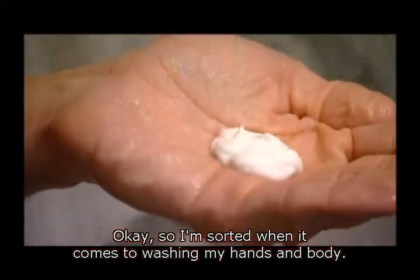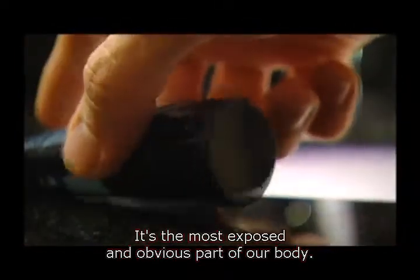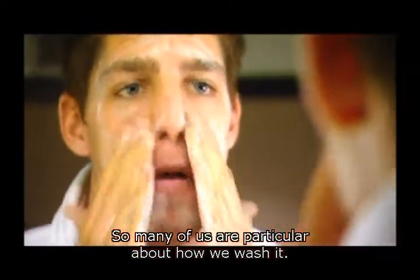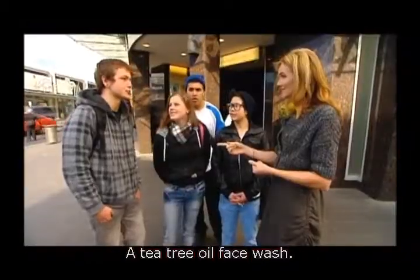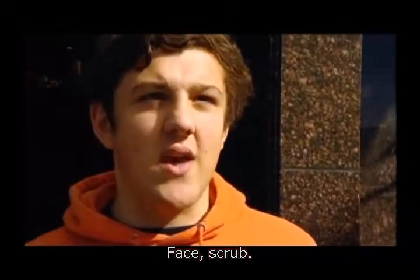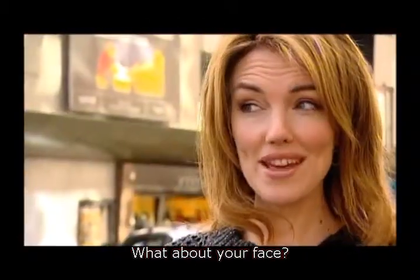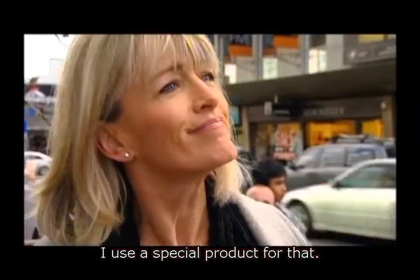Okay, so I'm sorted when it comes to washing my hands and body, but what about my face? It's the most exposed and obvious part of our body. So many of us are particular about how we wash it. Clinique. A tea tree oil face wash. Ooh, la la. Face scrub. Exfoliant? Exfoliate, that's the one. What about your face? I use a special product for that.